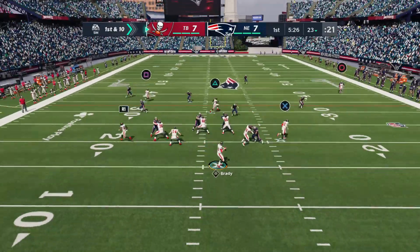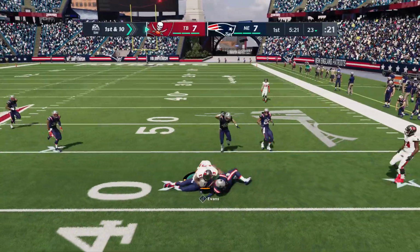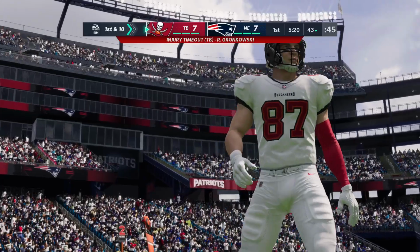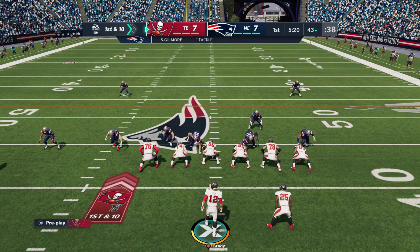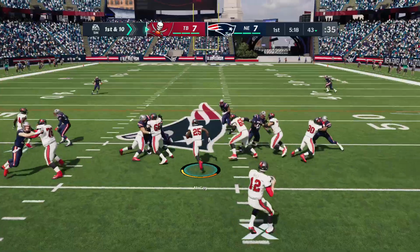He fakes the give here and looks to throw. He completes it to Evans. And they're going to get this beyond the 40 before he's taken down. Now we're going to get a timeout. Here we've got an injured Buccaneer. We'll get a report when we return to Foxborough. One play has him up past the 40 already, and another first and 10.